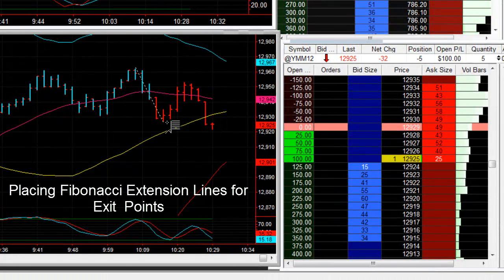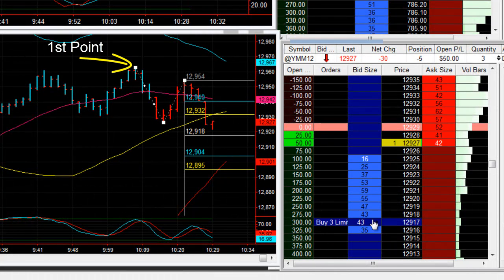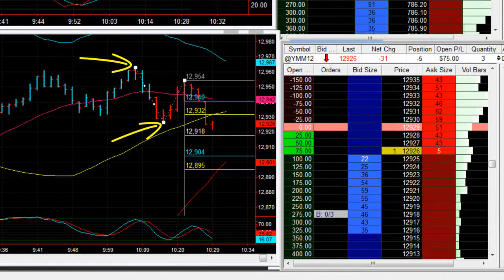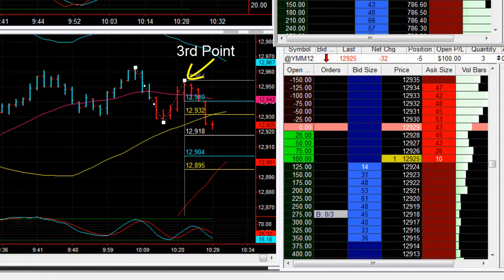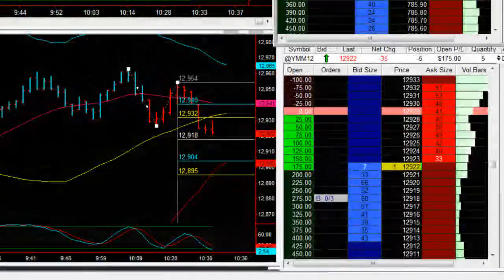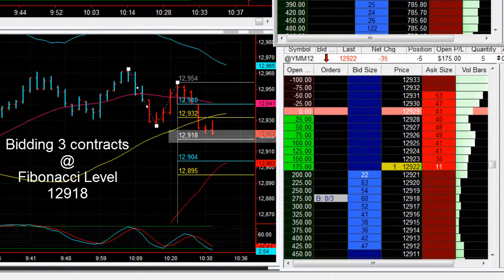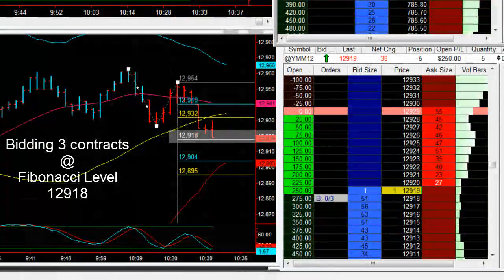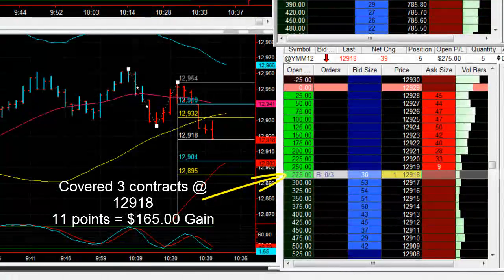And here I'm going to put in Fibonacci price extension lines to get a better sense for my targeted exits. As you can see, our first point, and then the second point, followed by our third point, which is going to give us the price extensions from 12,954. As you can see, our levels: 12,940, 12,932, 12,918. I'm going to be bidding 3 contracts at 12,918. Okay, you see that midline is in the gray. It's going to be highlighted in about 2 seconds. I'm bidding for 3 contracts, and we're approaching 12,918, and it looks like we're going to cover 3 contracts.